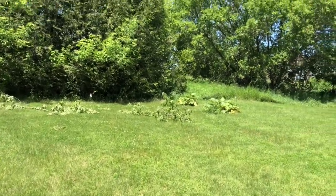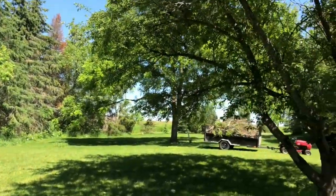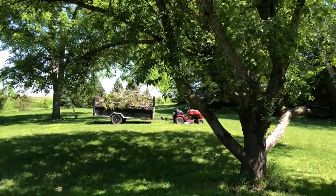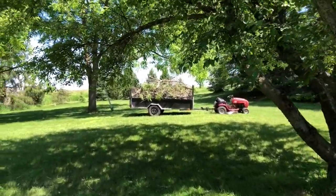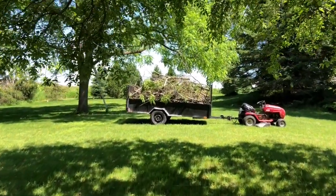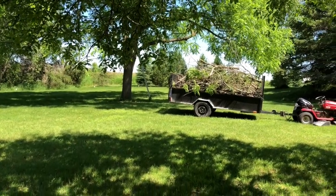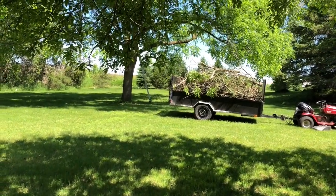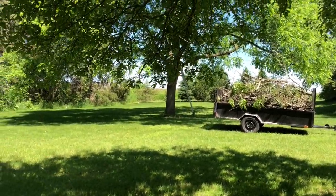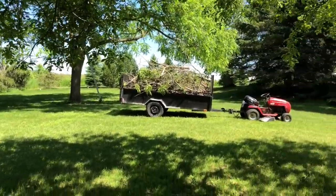Okay, so we've been doing some tree trimming. There was a lot of dead limbs and branches, so we just got a lot of that cleaned up over the past few days. You can see it's all loaded in the trailer there, but just a lot of dead stuff that was actually a safety risk, because any of those dead limbs could have fallen at any time. And plus it was just really hard to mow the lawn with so many branches hanging down, so it's much tidier now.